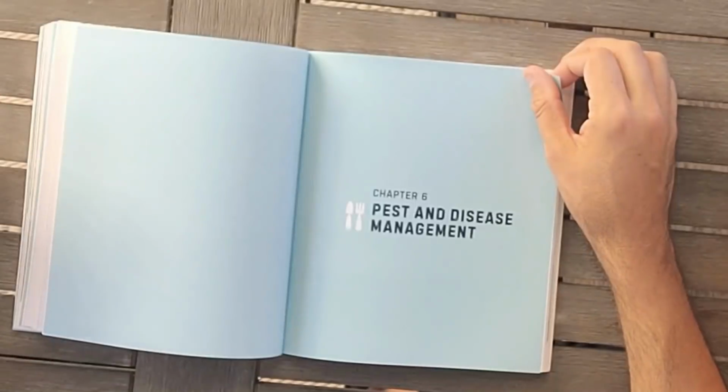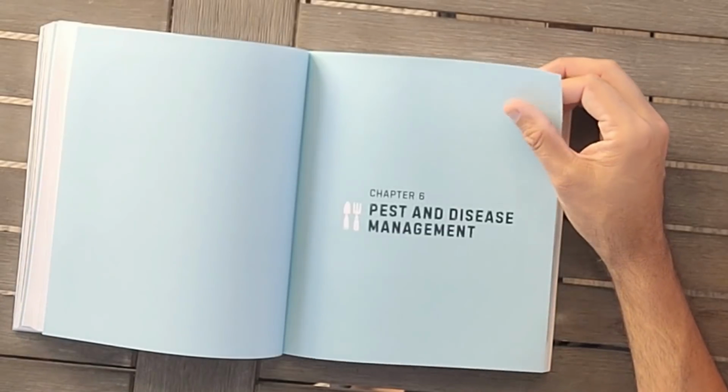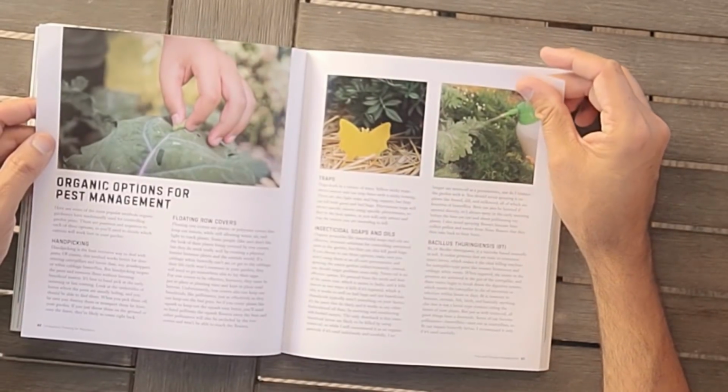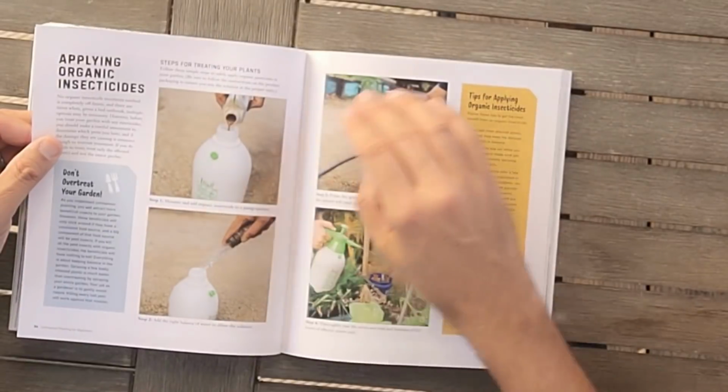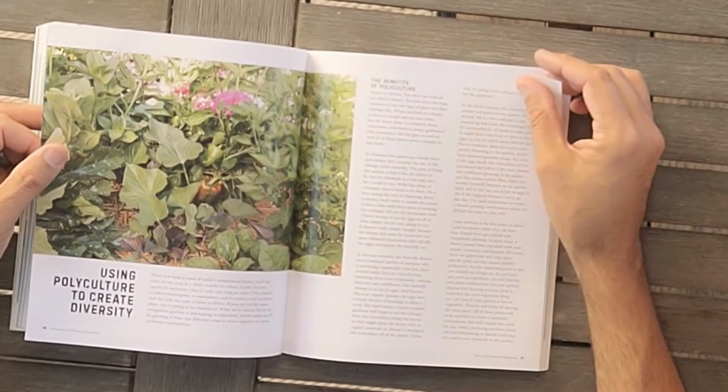And then chapter 6, we really get into the nitty-gritty of companion planting for pest and disease management. I would assume, other than the sheer beauty of companion planting, you want to know how to prevent and treat pests and disease in your garden. So I first go through different organic options for pest management, how to apply organic insecticides if you choose to use them.